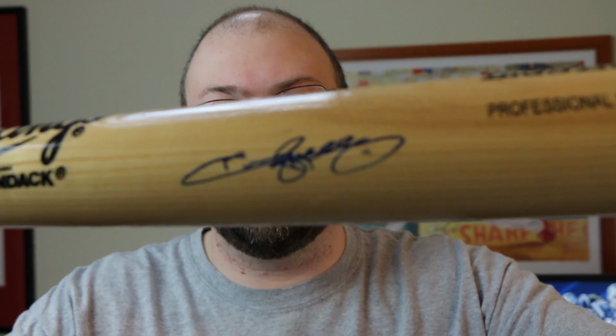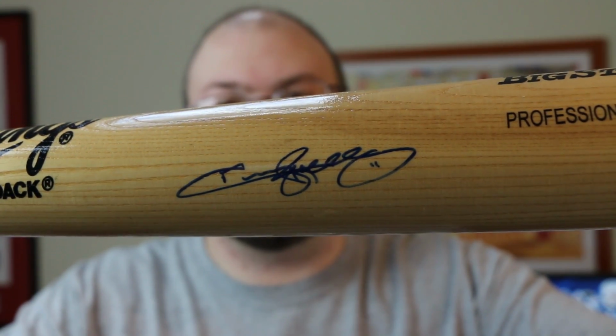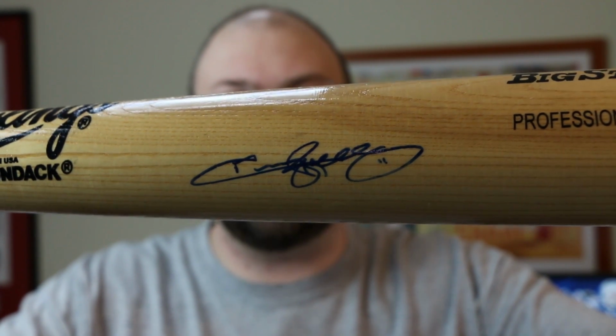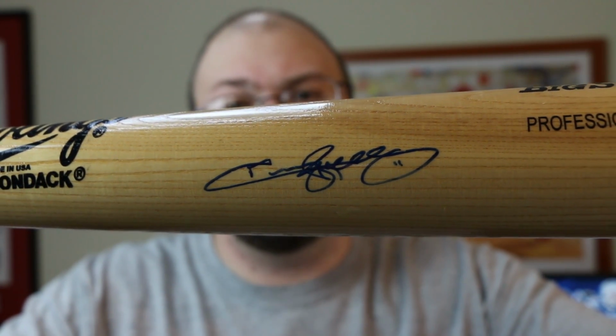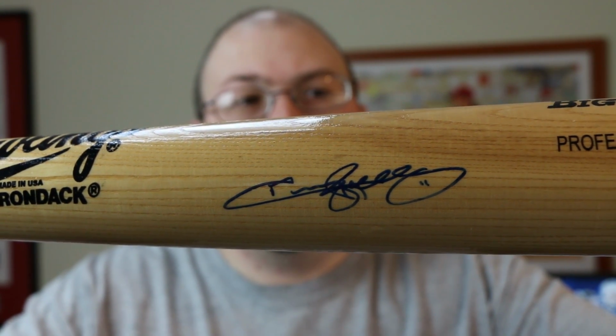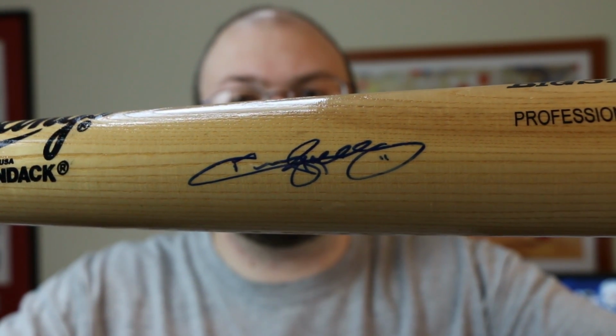The second bat I have to show off is another member of the 2008 World Champion Philadelphia Phillies. This guy also won an MVP award. Phillies all-time hit leader, Jimmy Rollins. He's a borderline Hall of Famer. We'll see. I don't think he'll get in, at least anytime soon. Maybe he's one of those guys who gets in on the Veterans Committee someday. But this is a nice bat. Got this one at the ALS Festival as well. I don't remember when. He was obviously with the Phillies for over a decade, but sometime in the last 7 or 8 years.